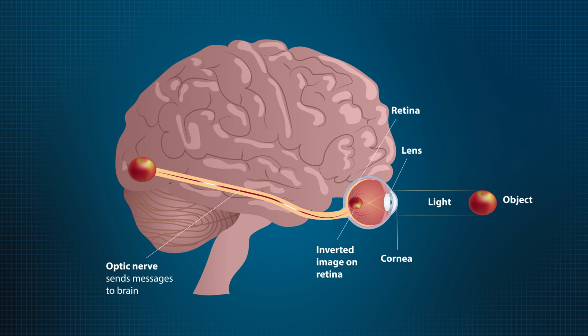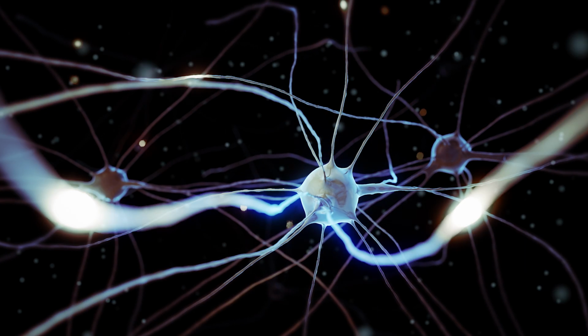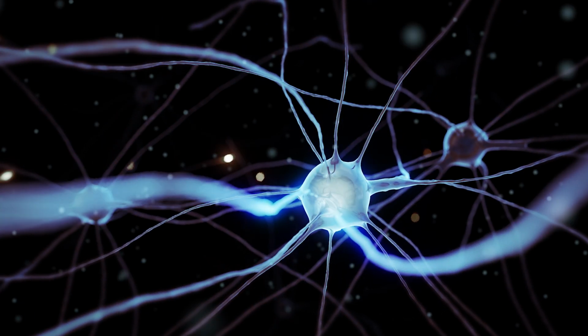Further back is this whole tissue here called the retina. There's about 120 million photoreceptors that capture the light energy and then send it down the optic nerve to our brain. And in the back of the head is the visual processing center. Our brain will then interpret that signal and allow us to see what's around us.